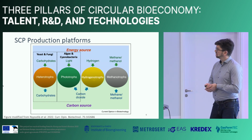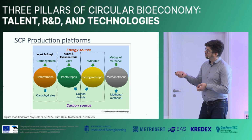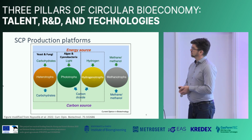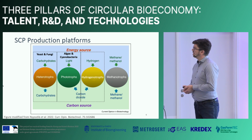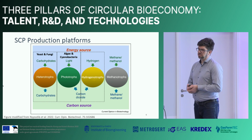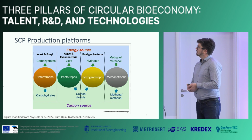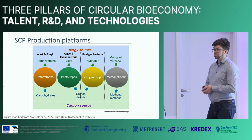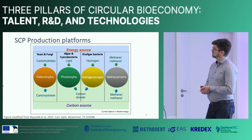This is one example. And this is sort of the approach that the people that I'm working with at VTT are pursuing. So here you would not feed them, you would basically feed them a gas, hydrogen, as an energy source. And the bacteria would use this energy source to assimilate carbon dioxide into biomass. And as a final example, you have here the methanotrophs, which would use methane or methanol, both as carbon and energy source.